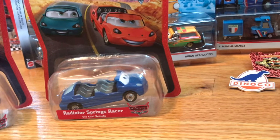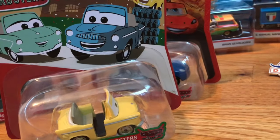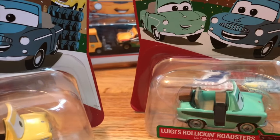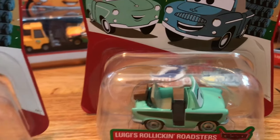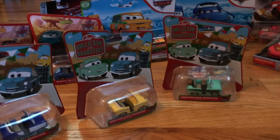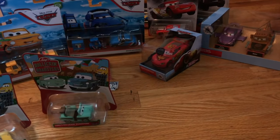From Luigi's Rollickin' Roadsters, we have Angelo. I had to look up their names from a concept art sheet. Pasquale and Sophia. Sadly, they didn't have all these guys. There were two or three more, I believe. There's an orange and a red. But yeah, these were the only ones they had. As for how I'll review these guys, I might just do all 3 in a video and those 2 in a video. But finally, we have the Radiator Springs Cars Collection.